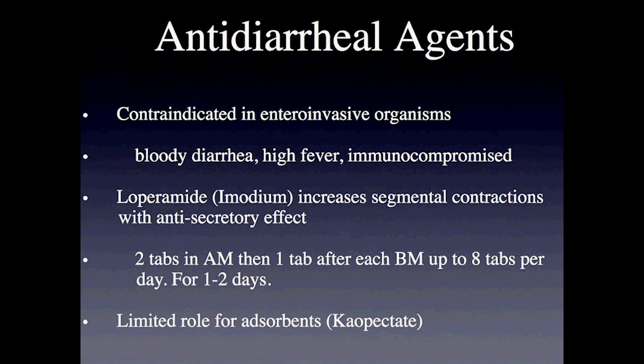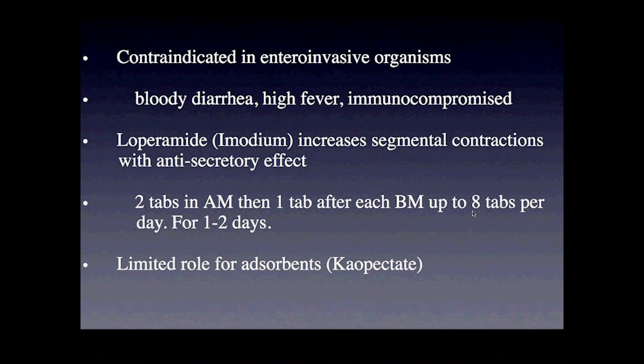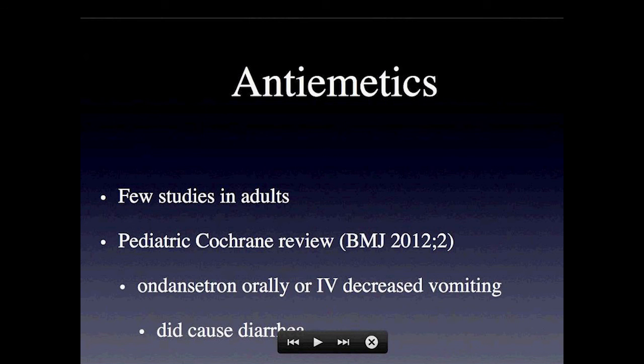I personally don't think there's much role for the absorbents such as Kaopectate. I would probably rely more on the loperamide. Antiemetics: there are not too many studies in adults. In the Cochrane Review in the British Medical Journal, they found that if you do wish to use an antiemetic, it usually should be ondansetron orally or intravenously. It can cause some diarrhea based on its serotonin agonism.